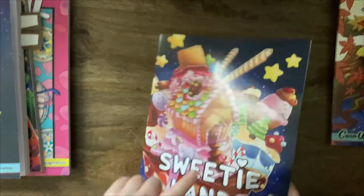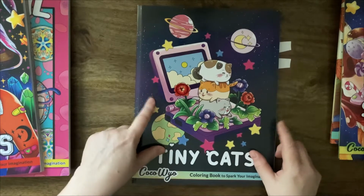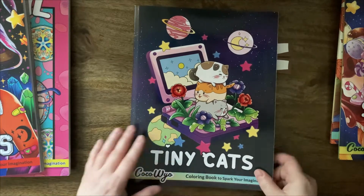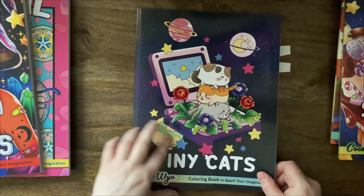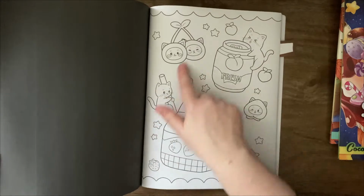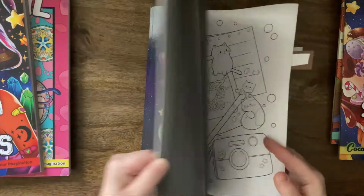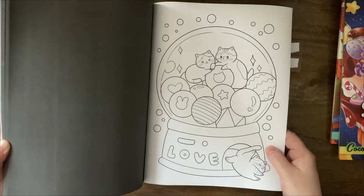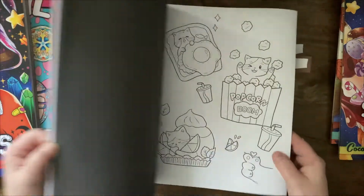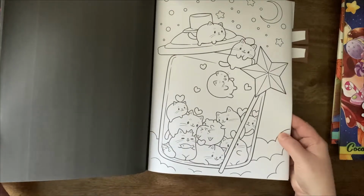Very nice. Sweetie Lands. Then we had Tiny Cats, and that's again, I don't want to say it's a doodle book because it's not technically, but it's that kind of doodle style. So if you like that, this is very cute. You've got little cat characters doing different things. But this is quite similar to that style; you replace the cats with doodles and you've got a doodly book basically. But very cute. Really cute book.